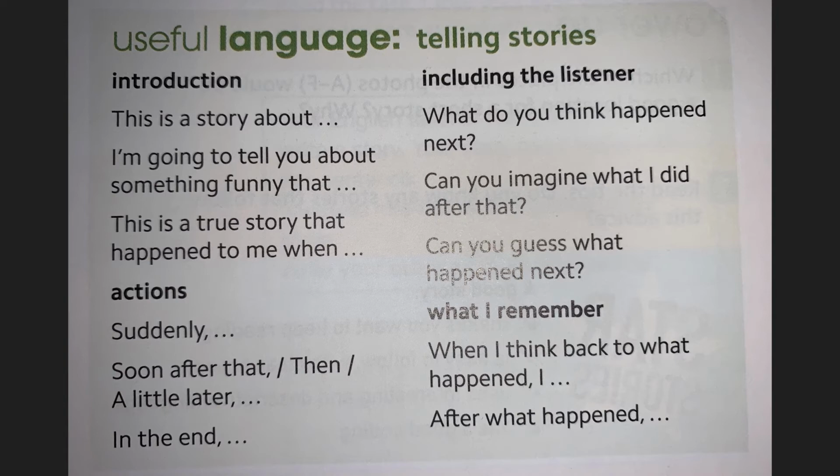And finally, the last two things are including the listener, questions that you can ask directly to the listener. What do you think happened next? Can you imagine what I did after that? Can you guess what happened next? And finally, to close the story, end the story, talk about what you remember. When I think back to what happened, and then you fill in the blank, or after what happened to me, or after that happened. These are good ways to end your stories.